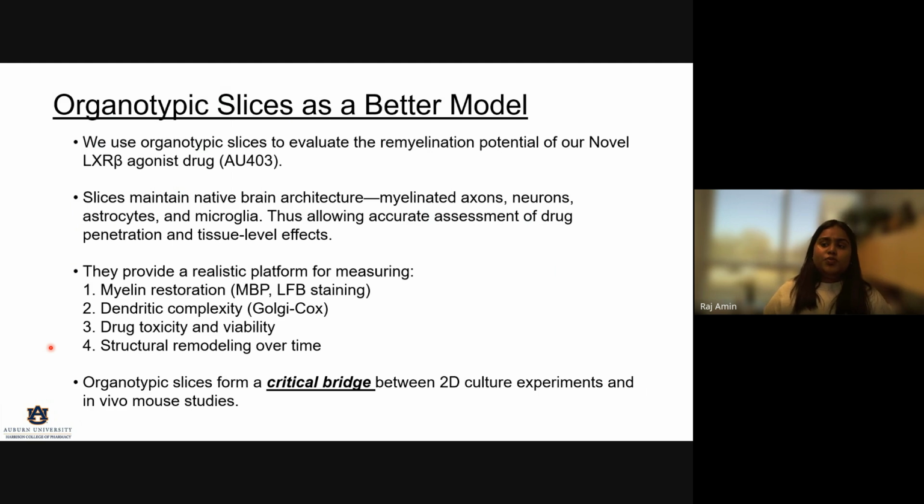These slices also provide a realistic platform for measuring myelin associated proteins, which focus on myelin restoration, then measuring neuronal or dendritic complexities, which helps us in easy assessment of drug toxicity and viability, and lastly, structural remodeling over time. Overall, organotypic slices form a critical bridge between the 2D culture experiments and in vivo mouse studies.